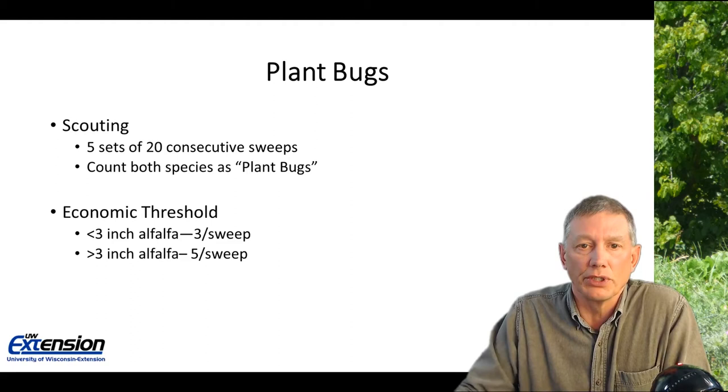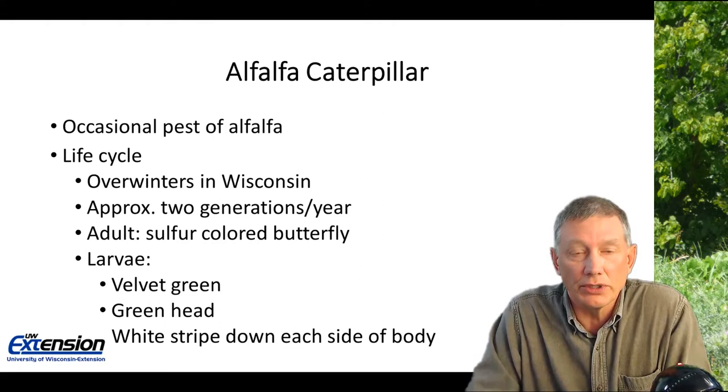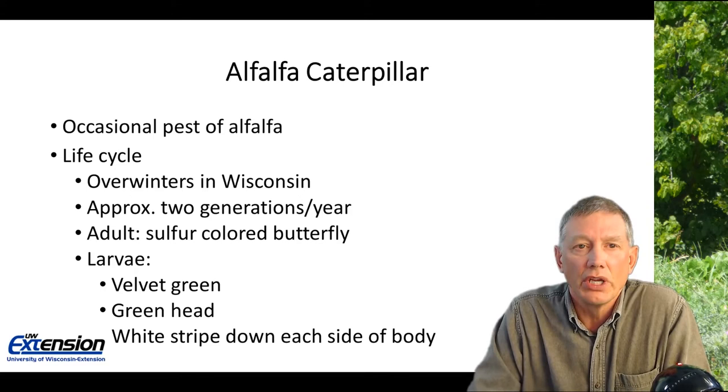We'd like to finish up with the alfalfa caterpillar. Again, it's an occasional pest on alfalfa. We do see it in alfalfa just about every summer. They do overwinter in the state, and there are approximately 2 generations per year, but that depends on our summer weather.